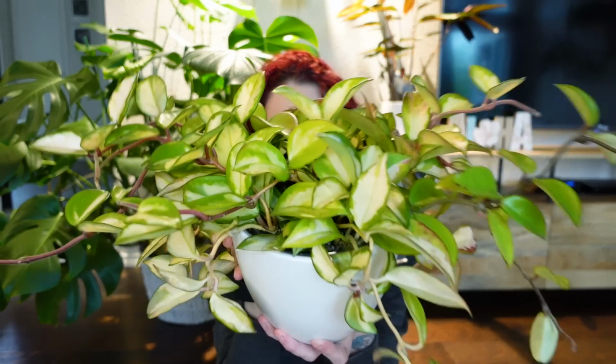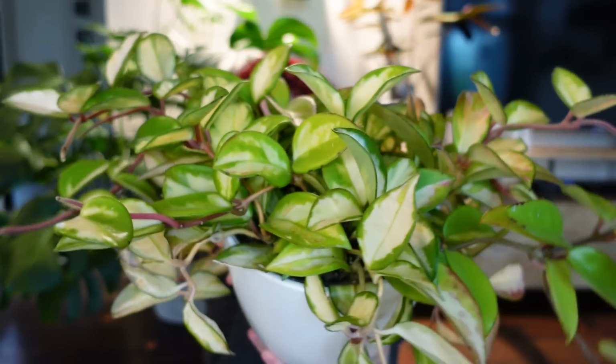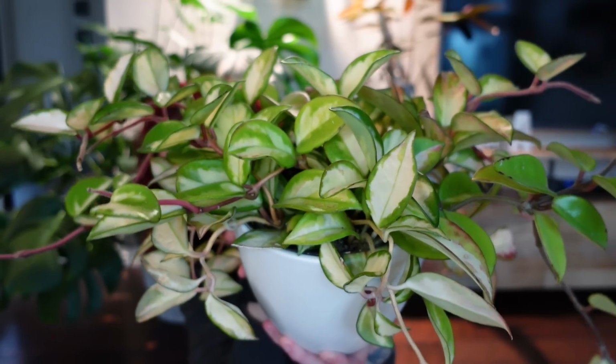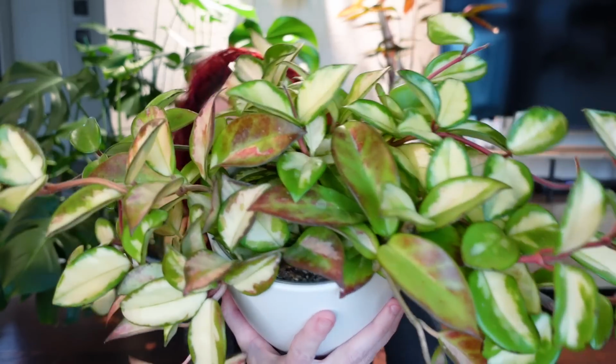Okay. Another honorable mention plant that I just randomly decided to grab is another Hoya, and this is my Hoya Crimson Princess, aka, oh, what is it? Exotica Tricolor, I think is the other name that they give this. Technically, it's a form of Hoya carnosa. And this plant has also been getting, let me flip it around here, some sun stressing.